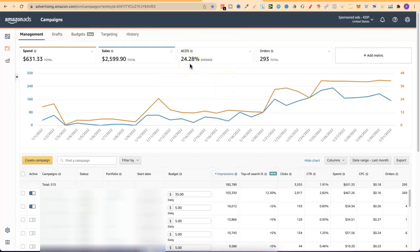Anything under 29-30%, I should be in profit, or break even around 29-30%. So having the ACOS around 24% is really good. That $631 has actually made 293 sales.